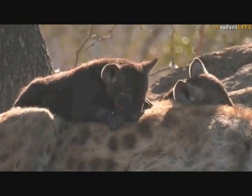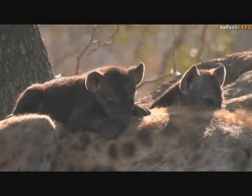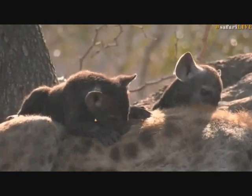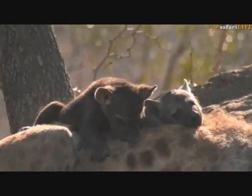But this is just the cutest thing. Watching these two climbing all over their mom has got to be one of the most wonderful things. Yes, little one, what are you doing? No, the milk is not going to come from there. It's almost as though they're biting mom in every direction just to see if maybe they can get some milk.